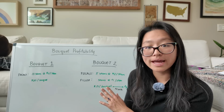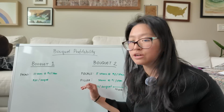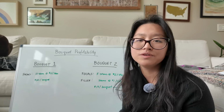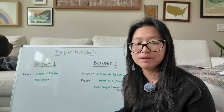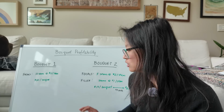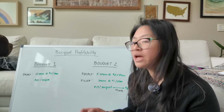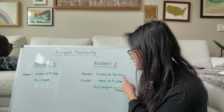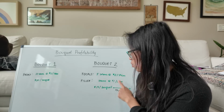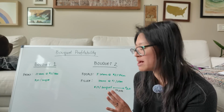The second bouquet here is a little bit more balanced. And when I say filler here, I'm combining green filler with things like celosia, things that have a bit more of a spike or an air element. So I'm kind of lumping everything that's not a focal or an accent flower into a filler. And for simplicity's sake, we're gonna say that the focals stay at $2 a stem and the filler stays at $1 a stem. Again, might be a little bit underpriced, but we're trying to keep the math simple.